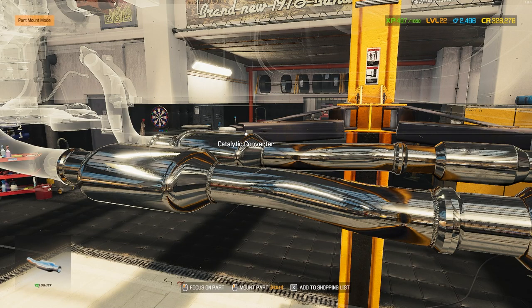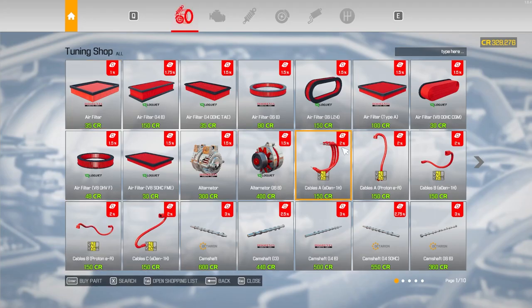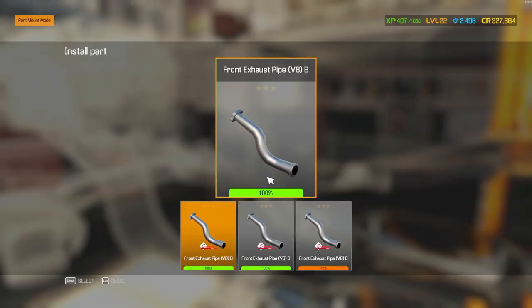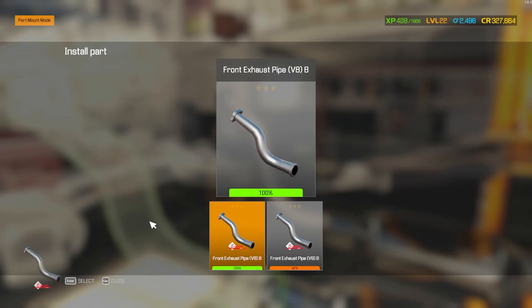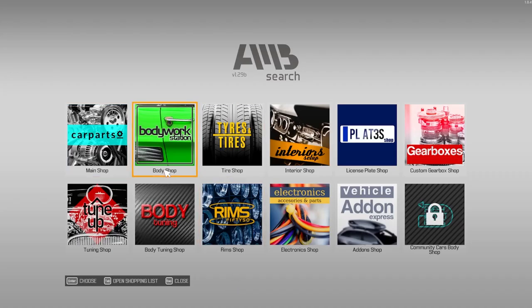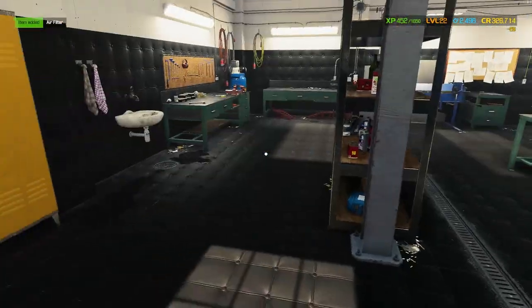Oh. Front exhaust B. Oh no. No tuning parts for these kind of muffler pieces, man. They're very few and far between. Alrighty. Let's see here. What we're going to need is a performance pack, tune-ups, get those air filters.